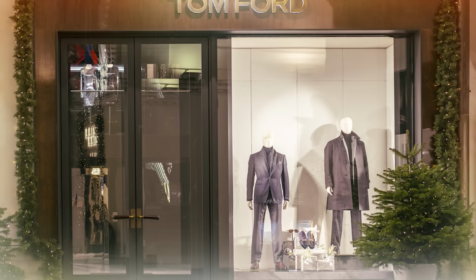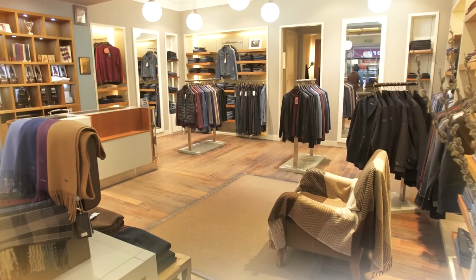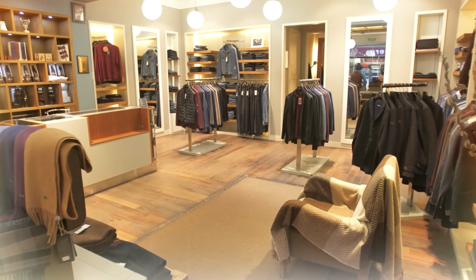So I'm going to get into that, and I want to show you guys the latest addition to my suit wardrobe. 2 suits from Tom Ford that I'm absolutely fascinated to have. But anyway, we're going to get into some more lifestyle and some more menswear and style stuff on the channel.